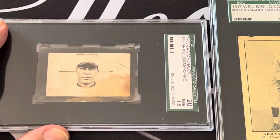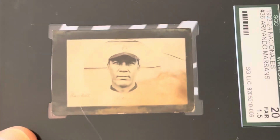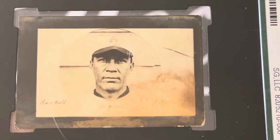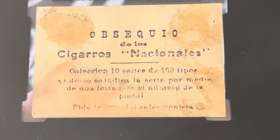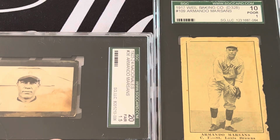And this is a 1923-24 Nacionales of Armando Marsans, when he went back to Cuba. And this is the Cuban baseball card. So he got with the Nacionales. And they ended up playing back in Cuba and back with his home team, and he ended up being a coach there.